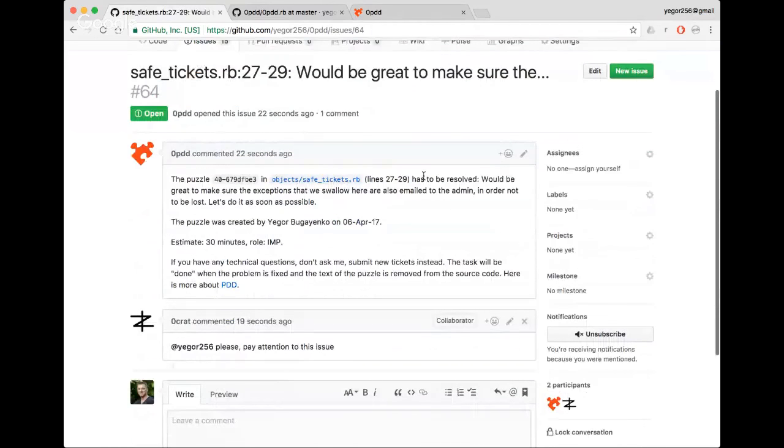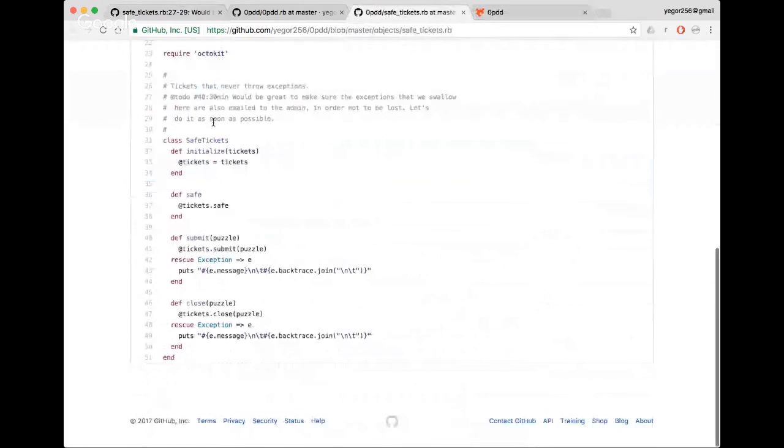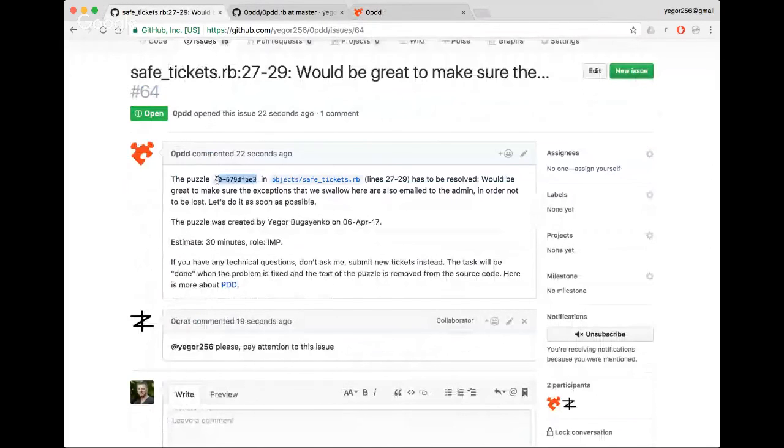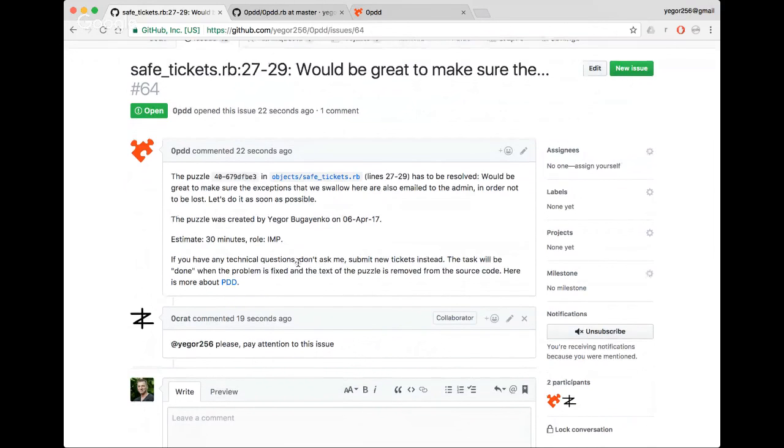It says, there's a puzzle here. You see, that's a link. I can click the link and I go in here and that's our puzzle. So it says look at this file. This is the unique number of the puzzle just generated by the server. And it says it has to be resolved. Would be great to make sure the exceptions that we swallow, blah, blah, blah. This is the text which I typed there. And it says who's the author of the ticket. And it also gives some text here, like, if you have some questions about that, PDD is.